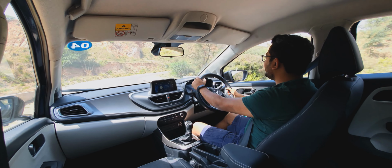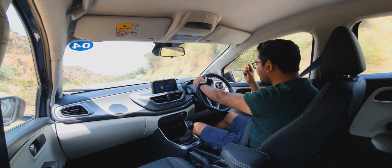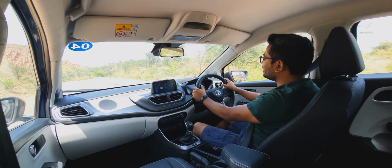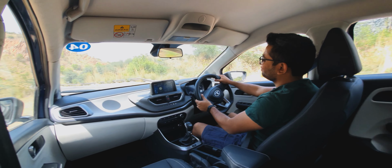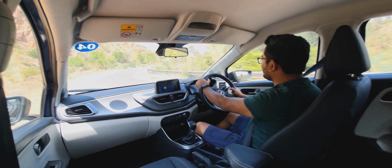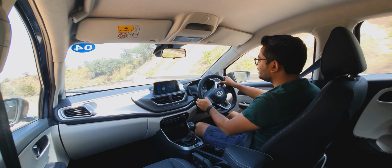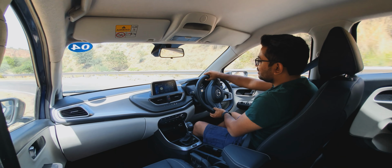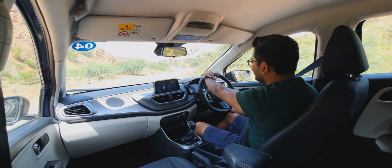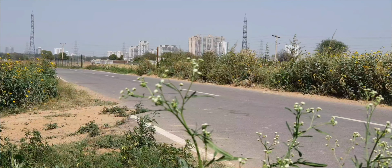I mean, when you say DCA or DCT with dual clutches, you have to have very sharp responses in gear timings, but it's just not enthusiastic enough. And the worst part is the ESP system or the corner stability control system does kick in pretty hard while you're taking corners and it cuts off the power from the gearbox.